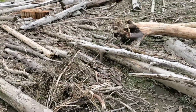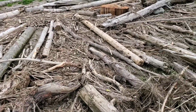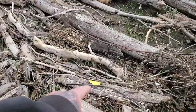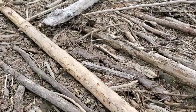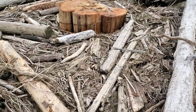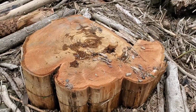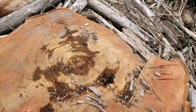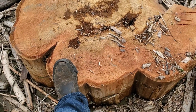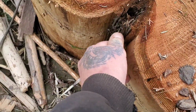Yeah, so that's about it for me here today, guys. I got a couple okay pieces on this side. Like I said, that big old cedar block bark. Look at this cedar block. Pretty nice, I tell you. Pretty nice. Where's that fir? I can't even tell by the bark. Oh, it's cedar.